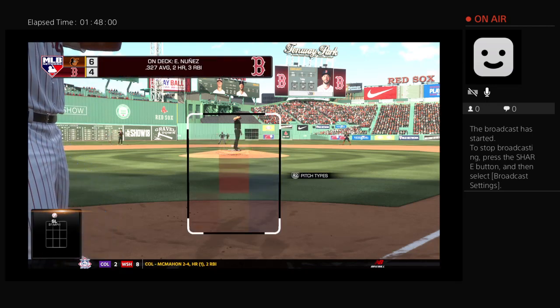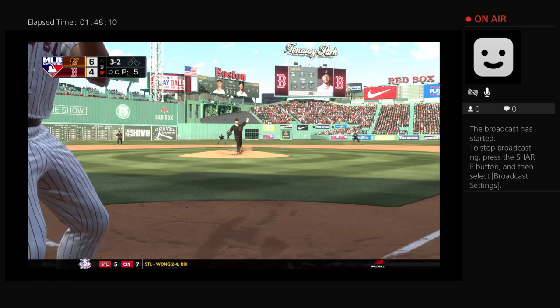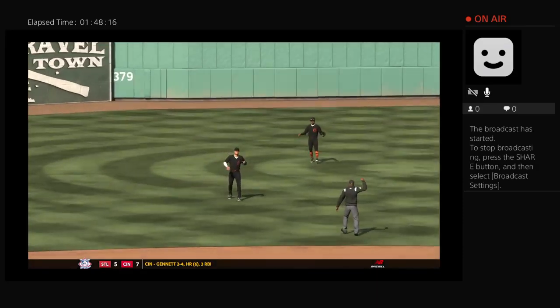I think one of the keys, Matt, you want to try to initiate contact. The one thing you don't want to do, you don't want to run the count to three balls and two strikes. Whatever you want to throw, throw it over for a strike. Lazy fly ball out to center field. Machado over to his left. One out.